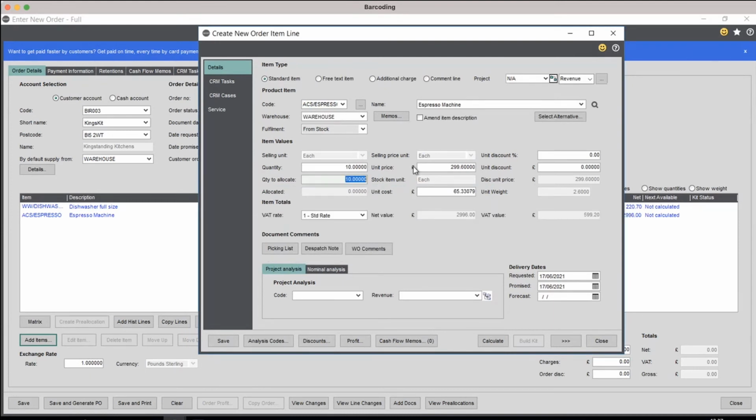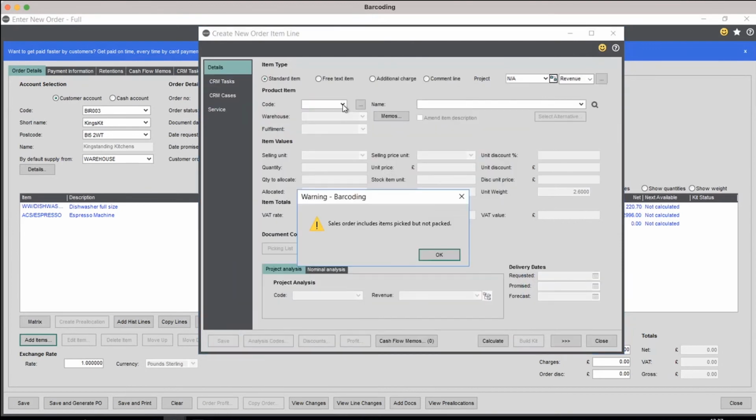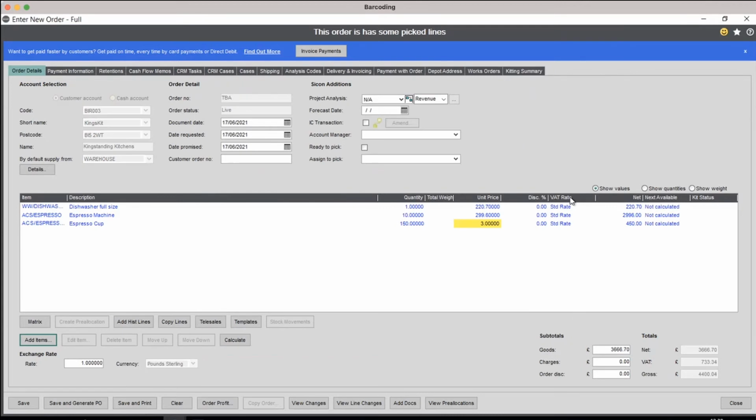So we'll get rid of 10 of those, and we'll get rid of, let's do that one as well. Get rid of some cups, so I'll get rid of 150 cups, make a 50% profit on those. Again, ignore some of the pop-ups, it's because I've got other add-ons on, but standard Sage sales order.